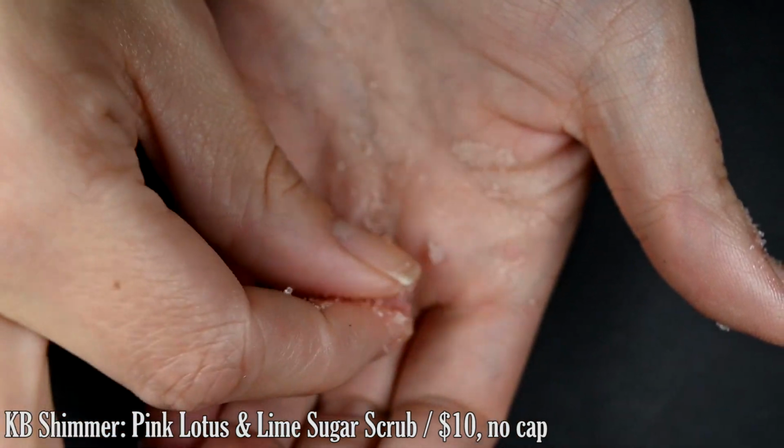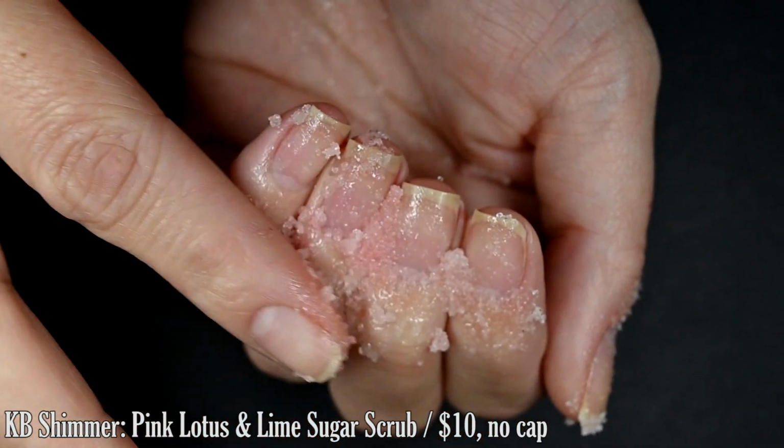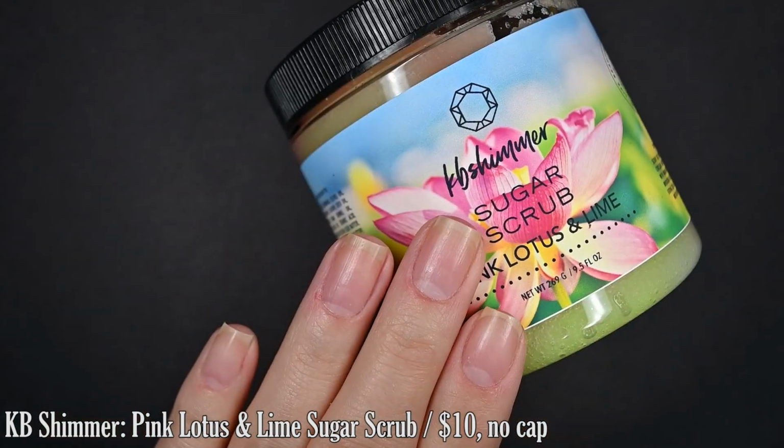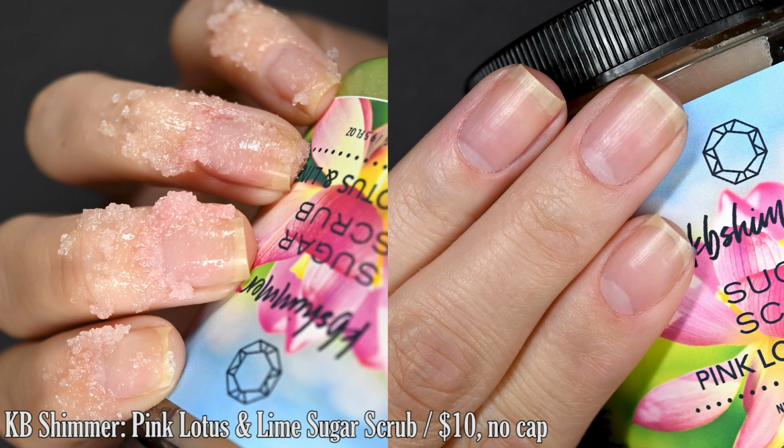I use these absolutely all the time, and I can't say enough good things about them. They don't dry out my skin. They're not those sugar scrubs that kind of do their job for a second, and then when it soaks in, it goes back to dry. These are nice and hydrating all day.